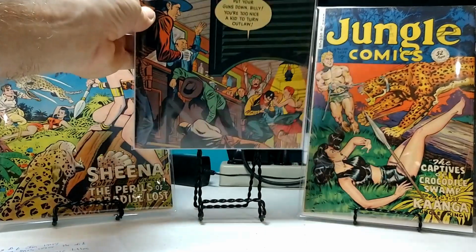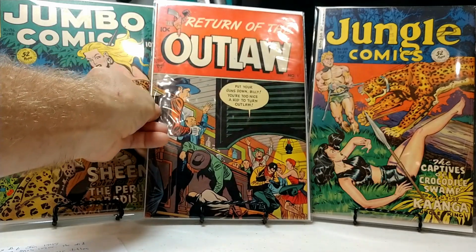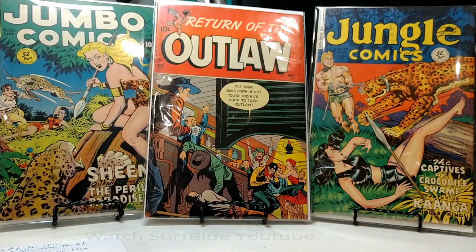And then this is Return of the Outlaw number 1 from February 1953. And these are both published by Mignon. Mignon is a subsidiary of Toby Press. So Toby Press, they also publish comics under Toby Press. And then they publish comics under this name, which was shortened from Minotaur, because you can see the little Minotaur right there. You know, I love my Golden Age Westerns, so I definitely wanted to get this. So I went for the number 1, which wasn't too much. I think I paid $35 for this.